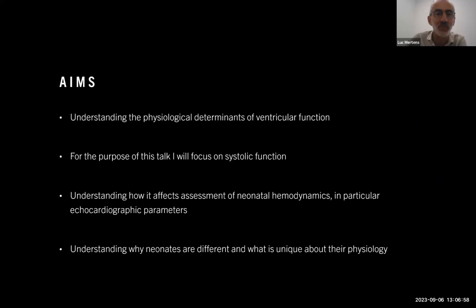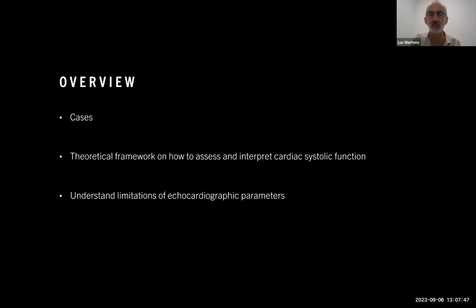What I'm hopefully going to be able to do with you is to give you some understanding of the physiologic determinants of ventricular function. I decided to focus entirely on systolic function because talking about diastolic function and filling of the heart is a completely different topic, and I only have 45 minutes. I hope that you will have some understanding at the end of how those different factors affect the assessment of patients in neonatal hemodynamics, and in particular how you can interpret the echocardiographic parameters. Hopefully I can also shed some light on why neonates are different and what's unique about their cardiac physiology.